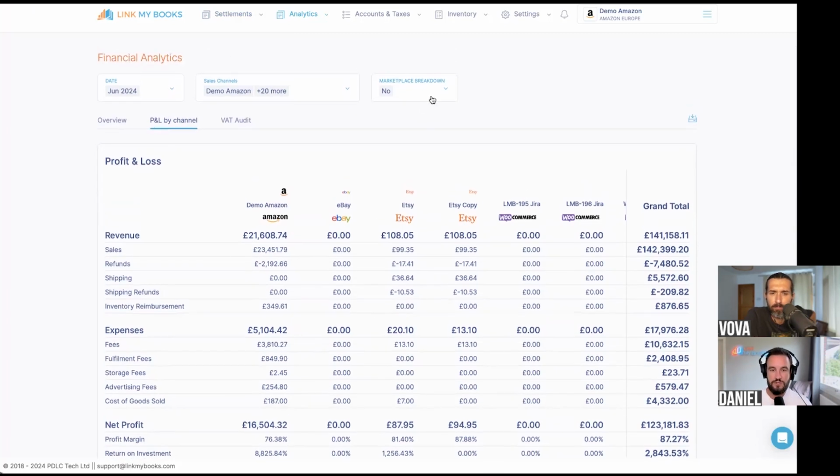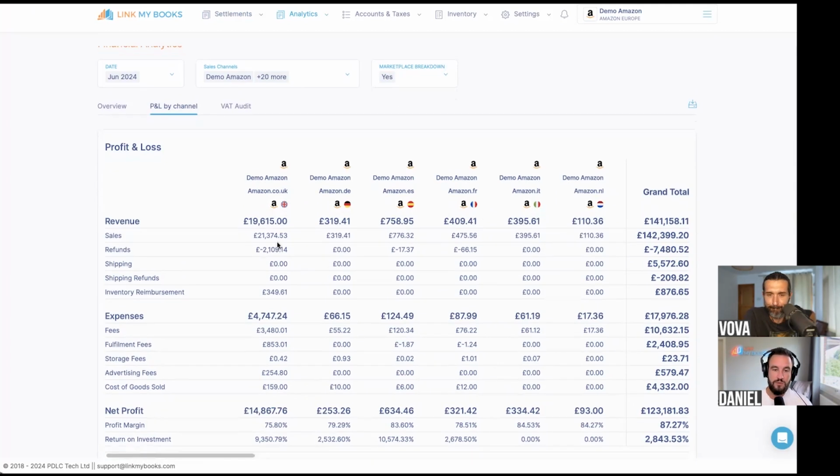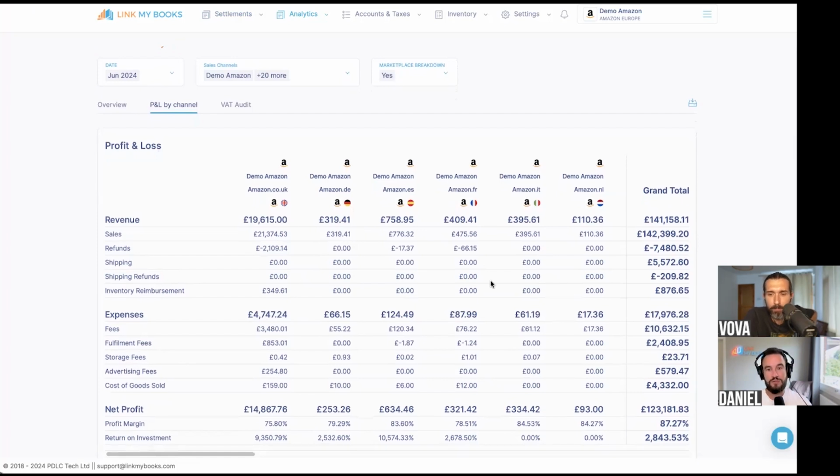And then the other thing we can do here is break it down by marketplace. I'm not sure if this demo account has, oh, it does. So we can break down the Amazon side of things by individual marketplace, because in Amazon Europe, for example, this fictitious seller is selling on Amazon UK, Germany, Spain, France, Italy, Netherlands. We can compare those together and go down even further and say, okay, you're spending a lot of time on your European sales, making translated listings and trying lots of different ads, but all of your profit is coming from the UK. So don't neglect that.